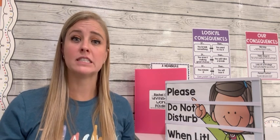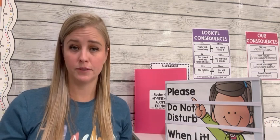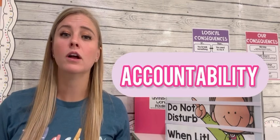And then tip 3 is to make yourself off limits no matter what. All right, now let's move on to tip number 4, accountability.